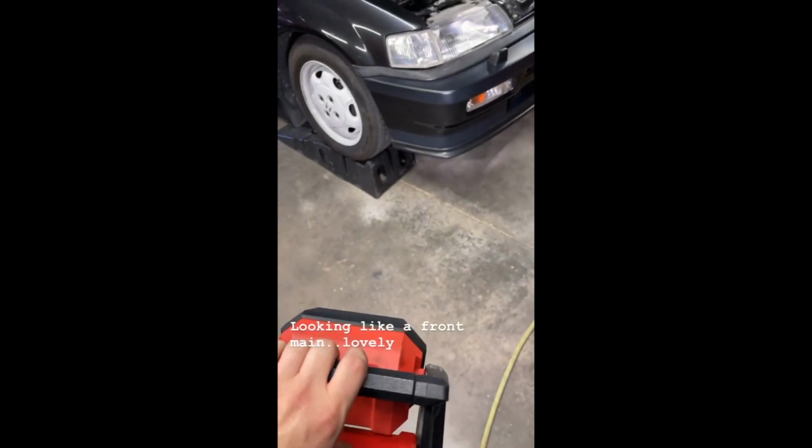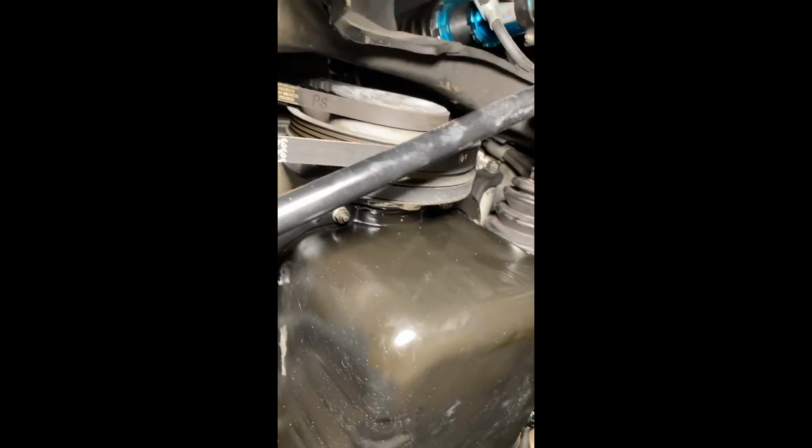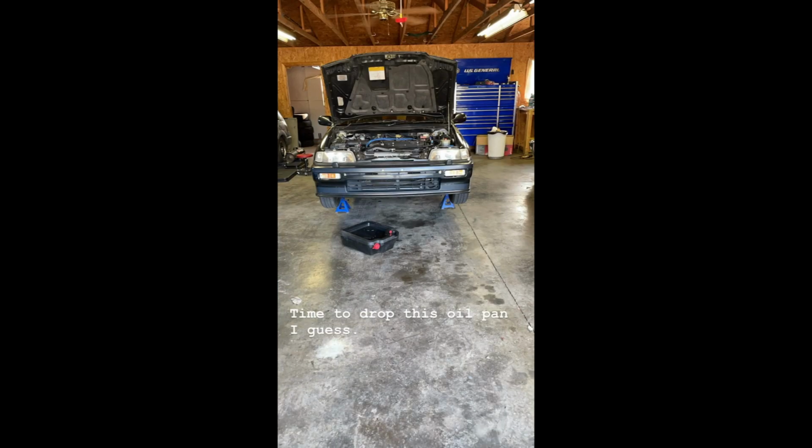So now we get into the meat and potatoes of this video. When I bought this car, I knew it was leaking, and we finally start to dive into it. First, I think it's the oil pan gasket, and you'll see here that I've got oil all over the place. So I decided to drop the oil pan and try to fix it.